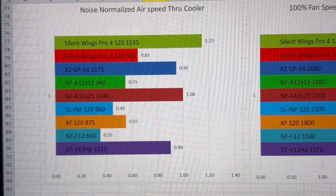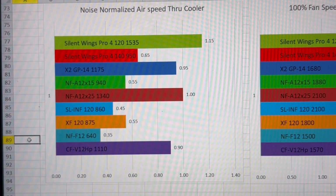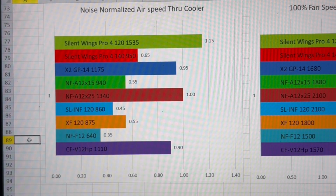The worst performer here was the Noctua NF F12, which is right here. It only moved 0.35 meters per second of air. That was very surprising to me, considering that it's a pressure optimized fan in my thicker CPU cooler. I thought it would perform pretty well on. And the Lian Li SL Infinity 120 did particularly bad with only moving 0.45 meters per second of air.